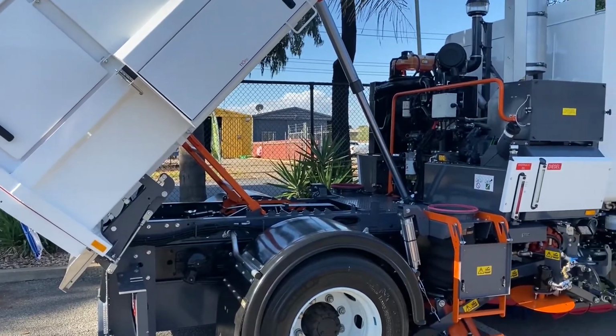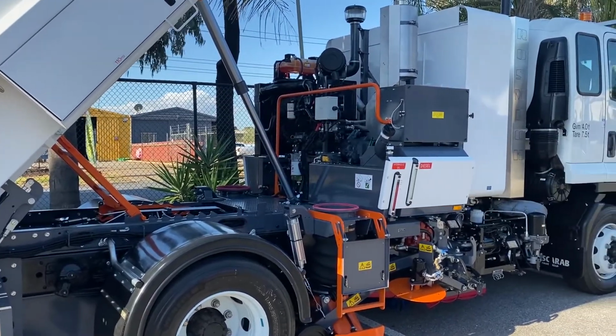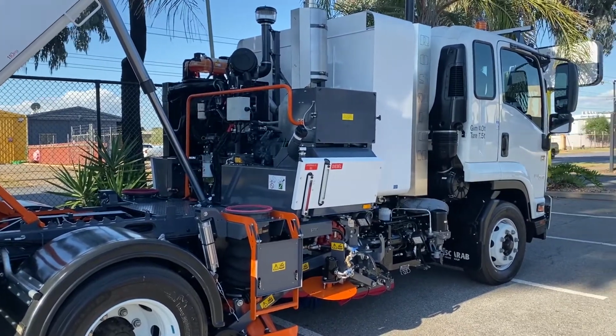So if you're in the market for a top quality and reliable road sweeper that'll solve all your cleansing needs, look no further than the Rosmech Mistral Isuzu.